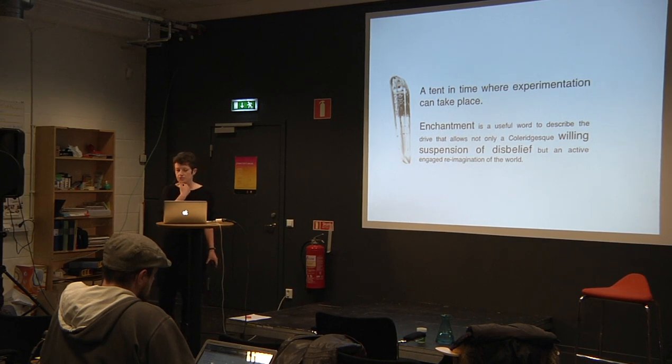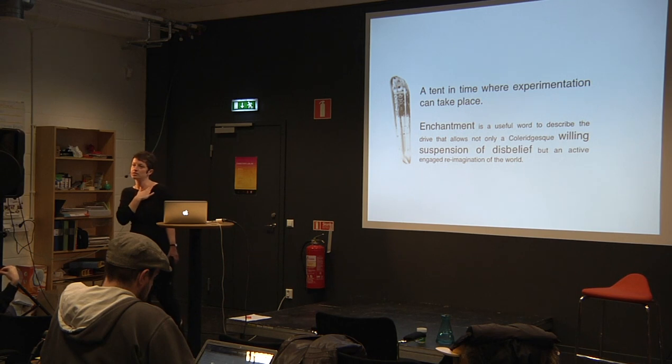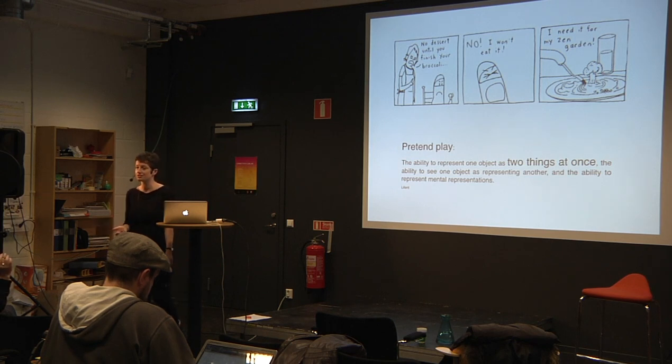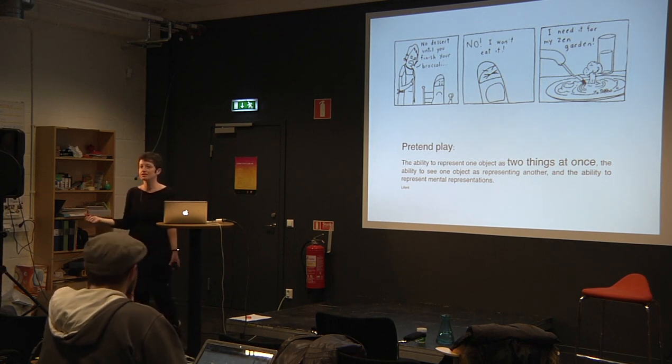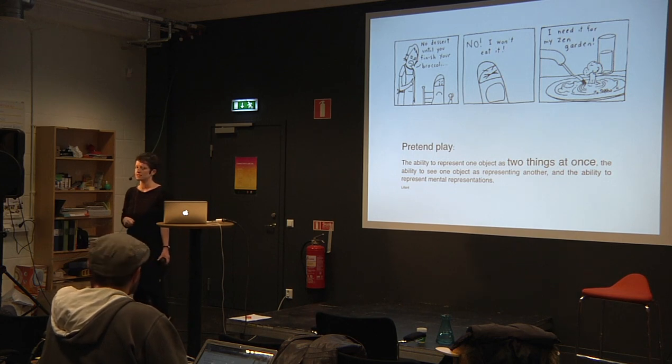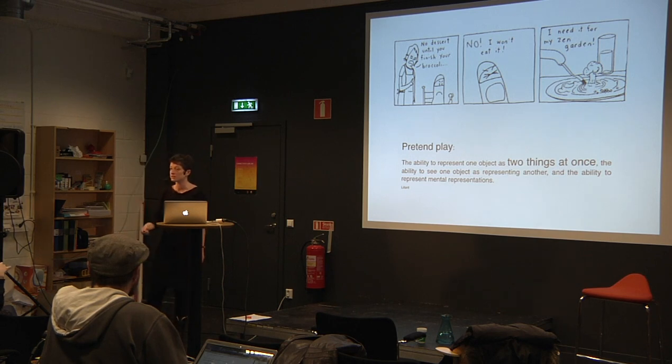So enchantment is a useful word to describe this drive that allows not just a Coleridge-esque willing suspension of disbelief, but rather an engaged reimagination of the world. And some of the things that come into this is, of course, pretend play. It's a classic children's psychology thing. Everybody's seen children with pieces of sticks playing with their lightsabers. It's not that those kids think that those things are lightsabers. I mean, they're fully aware that they're sticks. It's just that for the moment, it is a damn lightsaber for the purpose of this game.